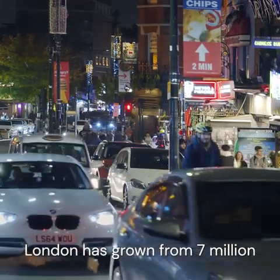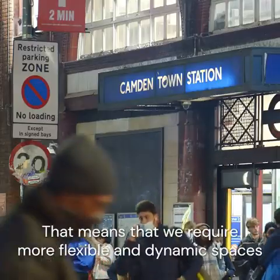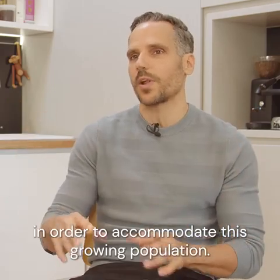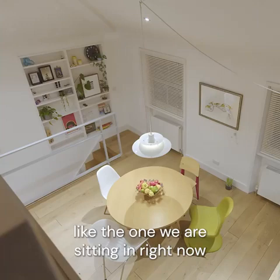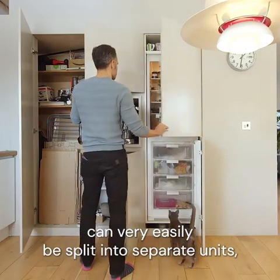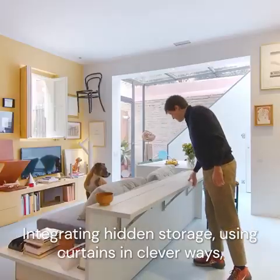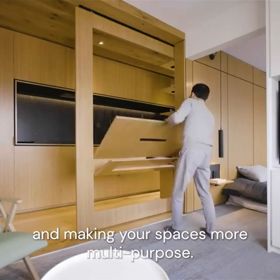London has grown from 7 million inhabitants to 8 million inhabitants in the last 10 years. That means that we require more flexible and dynamic spaces in order to accommodate this growing population. Properties that used to be a single family home, like the one we're sitting in right now, can very easily be split into separate units, and you can, in a very, very small footprint, achieve the same that you used to achieve before. Integrating hidden storage, using curtains in clever ways and making your spaces more multi-purpose.